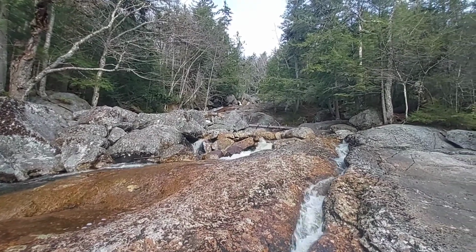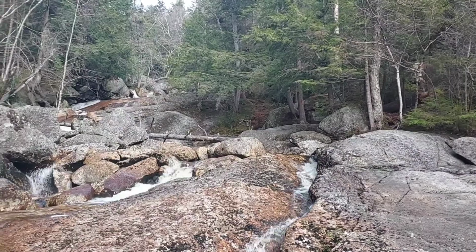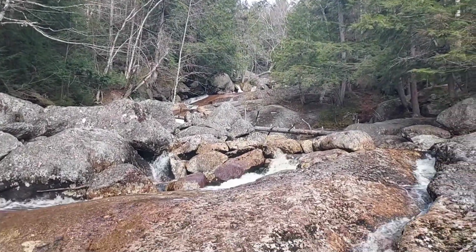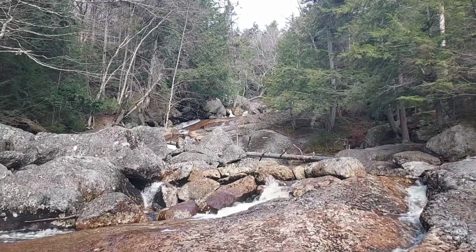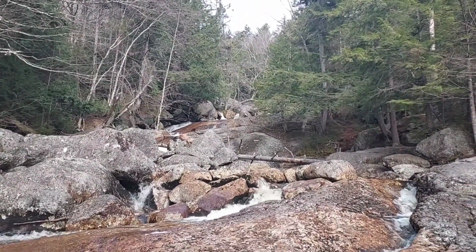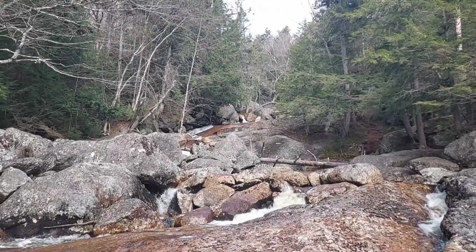It is not. According to my estimates on the GPS here, we still got another half a mile to go and another 400 feet of elevation gain. But for this Harvard Brook to drop 800 feet from the falls down to the starting point, it has to find its way through all these boulders and ledges.